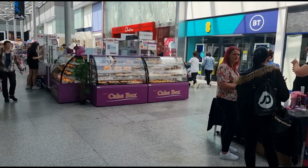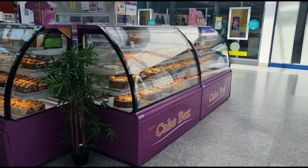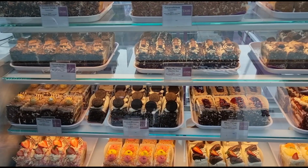This cake box, they do eggless cakes. I don't know if I should get it. Oh, got the options. So it's either I get these or I get donuts. What's the donut called? Krispy Kreme. It's either those or Krispy. I think I'm going to go for Krispy Kreme because we haven't had that in so long.